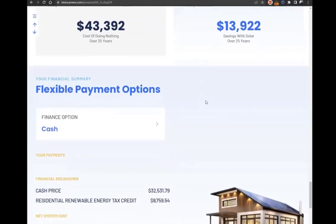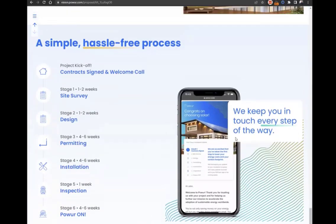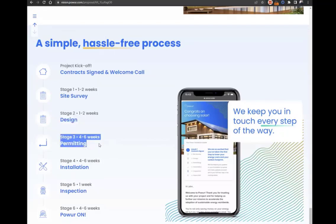But that's the core of the actual presentation, all the way down to the hassle-free process, showing them the types of emails and things they're going to be receiving. Because everybody asks, how long is this going to take? And you can go over the stages. This is actually a very long timeline, but probably getting closer to reality the further we get into all the permitting that's going on right now for the wave that we have going on. But I'm able to talk to customers about that. Say traditionally it takes 4 to 6 weeks.